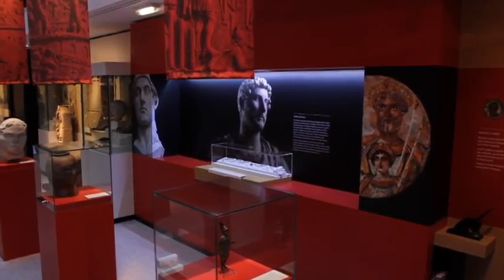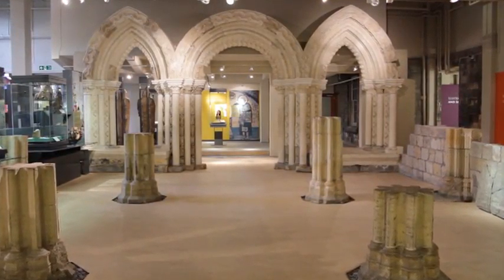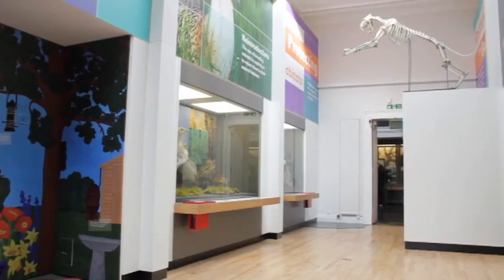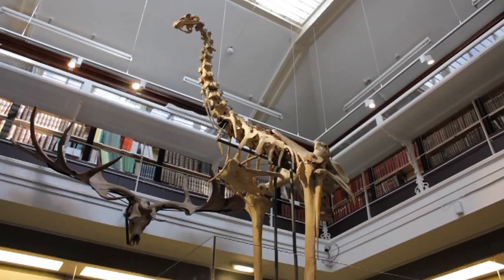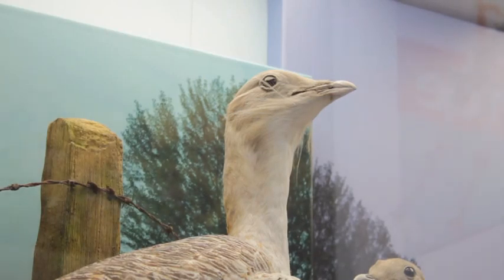What we've got though now to offer to the public are 5 galleries, 5 main offers. We've got a Roman gallery which we're standing in. We've got a medieval gallery downstairs in the ruins which show our medieval objects off absolutely superbly. We have for the first time a natural history gallery dedicated to extinctions. So from dinosaurs to dodos, all the way through moas and beetles and lions. You can come and see them all.